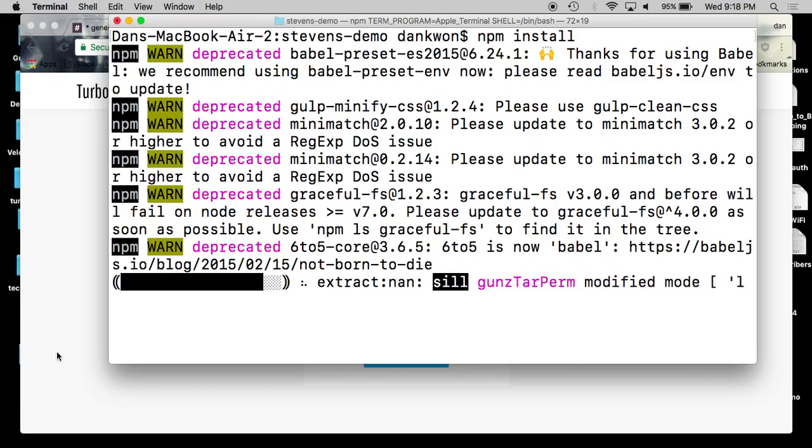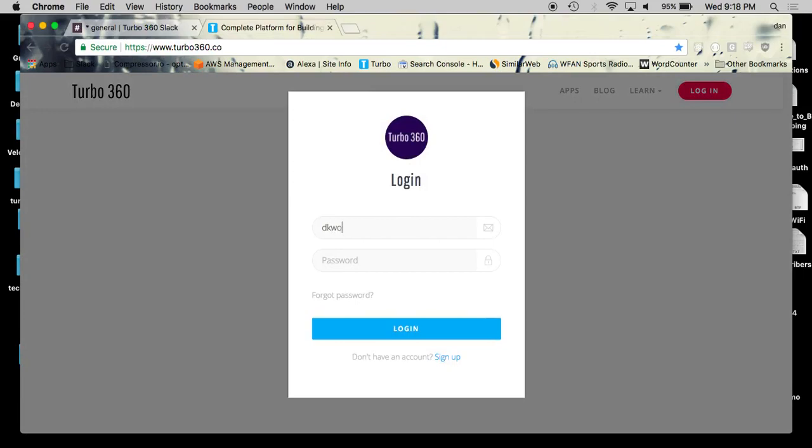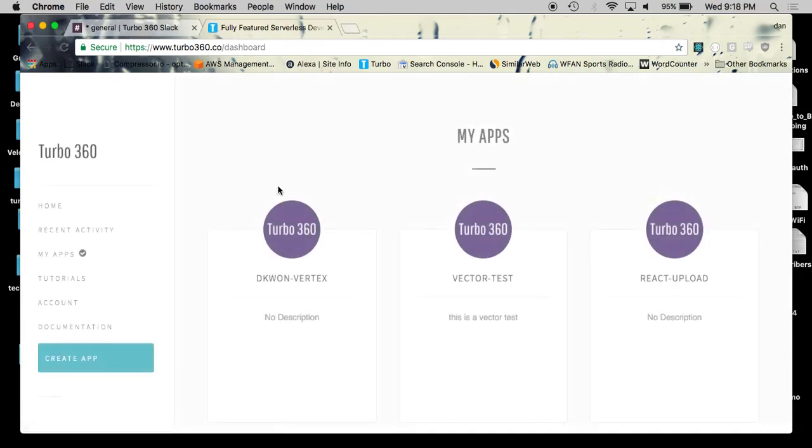Oh, while this is going, let's create a corresponding project on Turbo. So this is my dashboard. I have a couple projects. I'm not going to create one now. I'm just going to reuse some of these. But what you should do is press this button right here, create app, and just give it an app name, whatever you want to call it.